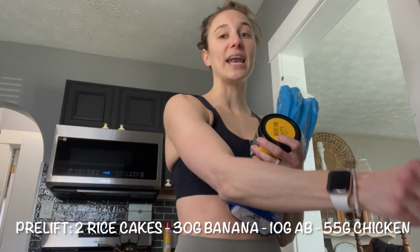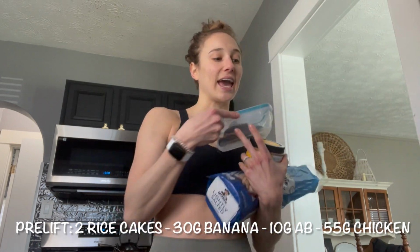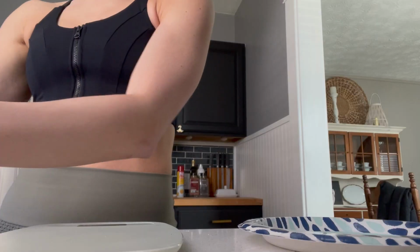All right, so like I said, today is a Wednesday, which means it's a high carb day. The first thing we're going to be doing is making our pre-lift meal, which consists of rice cakes with almond butter and banana and chicken.